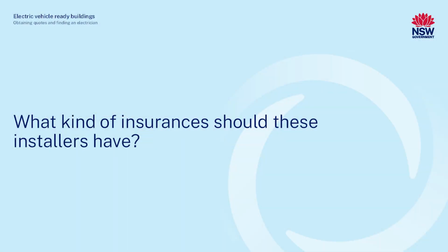And what kind of insurances should these installers have? Again, electrical work is fairly standard. People have been doing electrical work in this country for a very long time. Typically, public liability insurance is standard. If the installer doing the work is also managing their own lines of product, they may have product liability as well.